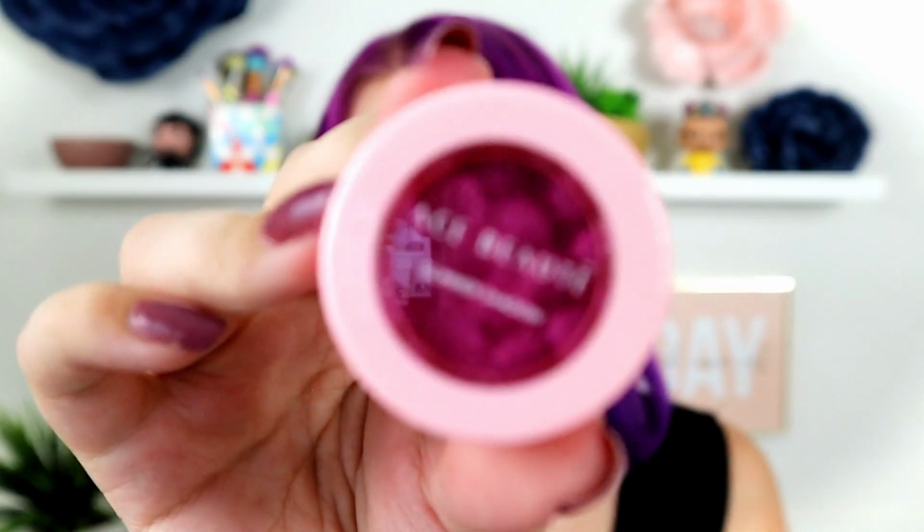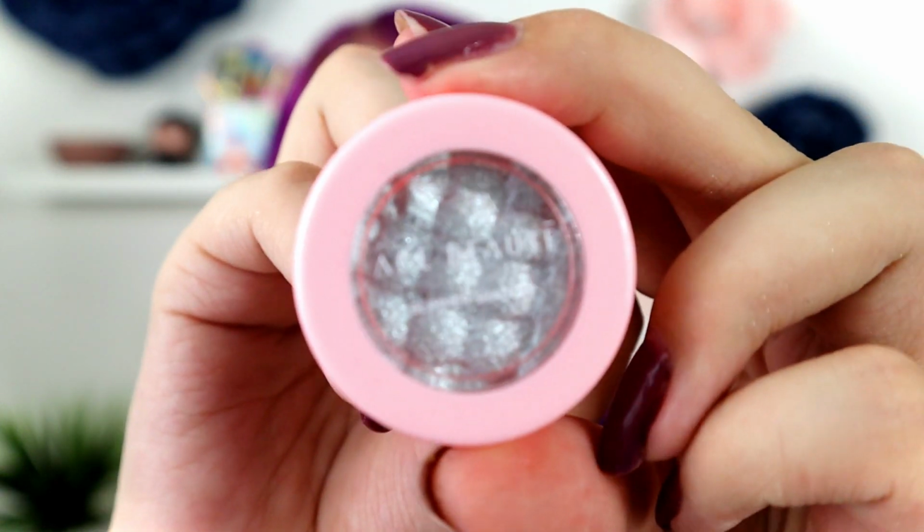So, we have 2 things. I thought these were Super Shock shadows at first. These are from Ace Beauté. These are Glimmer eyeshadows in Huckleberry, which is this hot pink. Really cute. And then in French Vanilla, which I don't know how this is French Vanilla. That is a silver. Bam! But this is the first one.